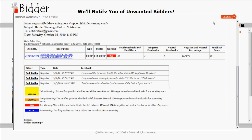So if you sell on eBay, in my opinion, this is a must-have tool and absolutely necessary to at least try. And if you want full-time protection against any type of volatile bidder, I highly recommend you give Bidder Warning a shot. It's an awesome site.